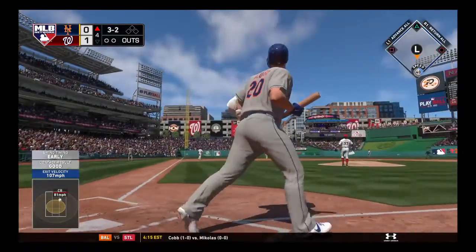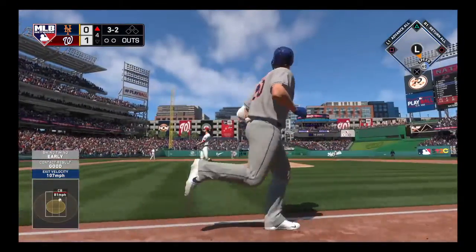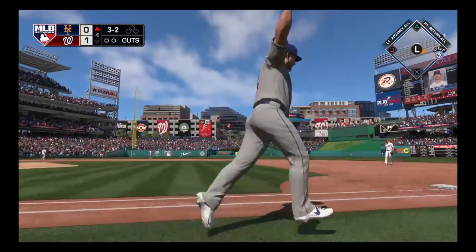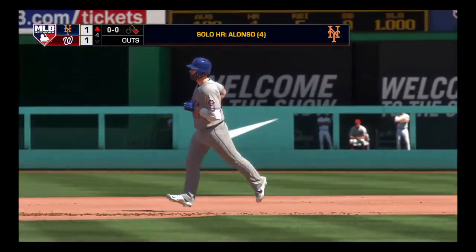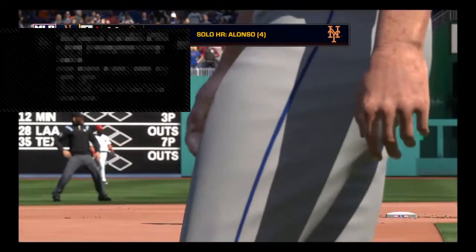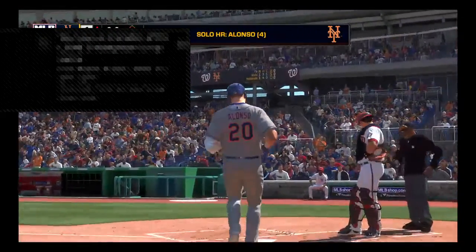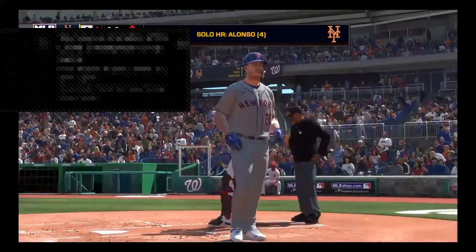Here's a shot to left field and deep. Look at this. Gone. Fourth home run here in the early going as the Mets have come back to tie things at 1.